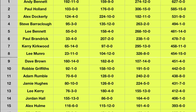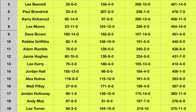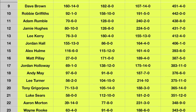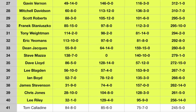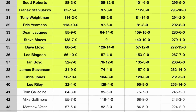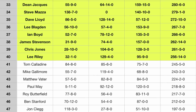Soon it was crunch time. Time for our competitors to find out who have been lucky enough to make the top 40 and so guarantee themselves a place in our grand final at Barston Lakes. As it happened, the result was incredibly tight, with a massive £256.14 being required to make the top 40. That's an average of over £85 per match.